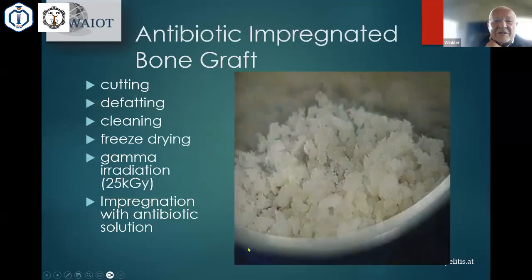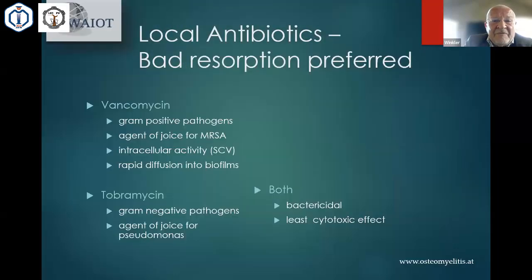So this bone graft is constructed by a thorough cleaning using supercritical carbon dioxide, and it is impregnated here with antibiotic solution. It is absolutely sterile. It is also sterilized by gamma irradiation.